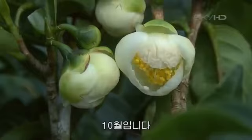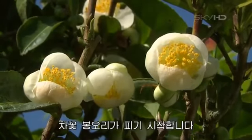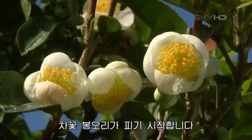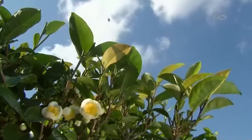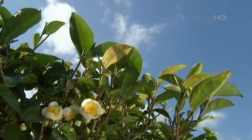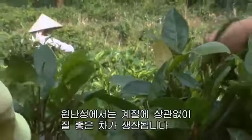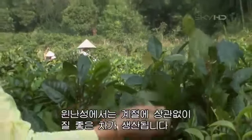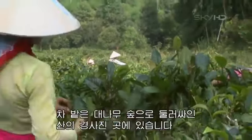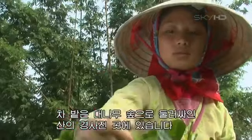October. Tea flower buds are beginning to bloom. Hunan province produces a consistently high grade of tea. The tea fields can be found on the mountain slopes surrounded by the bamboo forest.